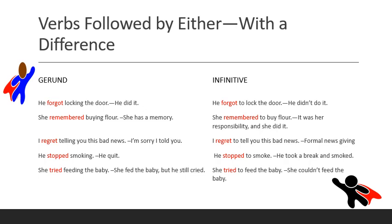Remember is a little bit different. If I say she remembered buying flour, she has a memory of doing it. She remembers the time she went to the store to buy flour. If I say she remembered to buy flour, it was her responsibility, and she did do her responsibility. So with remember, in both cases, it happened. It's just one is talking about a memory and one is talking about responsibility.